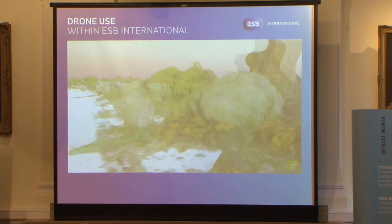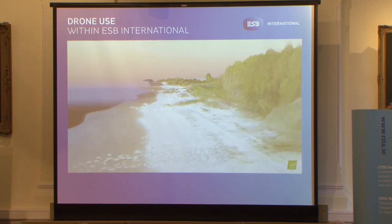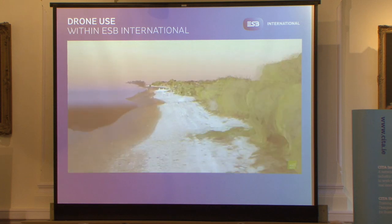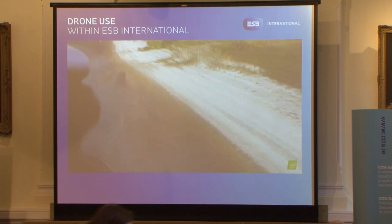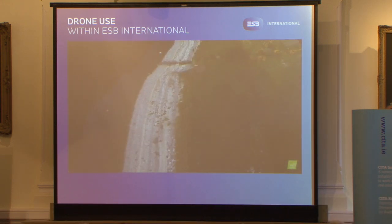This is a fly-through of a model I created of a beach in County Wicklow. Given the speed that the drone can capture data, it hugely reduces the amount of people needed to undertake surveys, and jobs that were taking days for teams of surveyors are now taking half the time, and in some instances less than half the time.